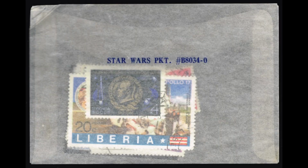Most of them were considered cancel stamps, meaning they weren't in circulation anymore, and they did have a space theme. These were just normal stamps. Who knows, maybe you got lucky and opened it up and there was an inverted Jenny stamp inside. I'm not sure who's going to get that joke.